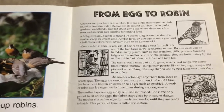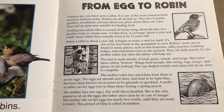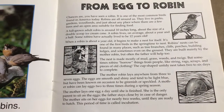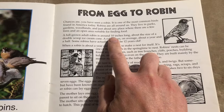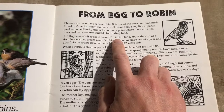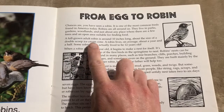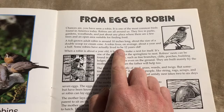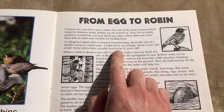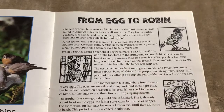And this talks a little bit more about how long it takes. I see some numbers here. It says a full-grown adult robin is around 10 inches long, about the size of a double scoop ice cream cone. A robin lives about a year and a half, but some robins have actually lived to be 12 years old.